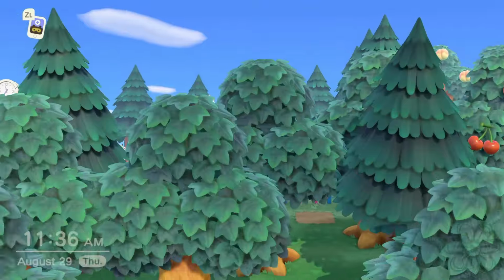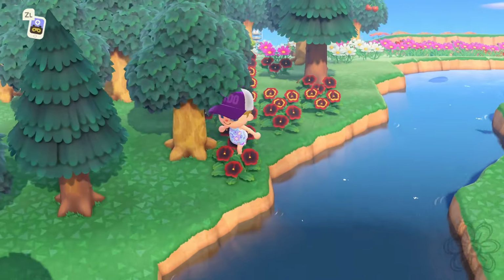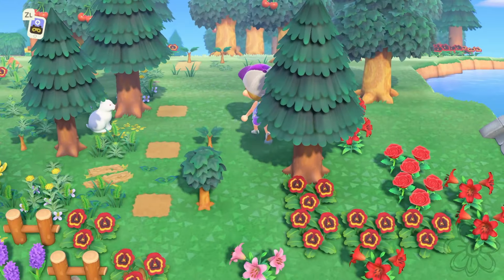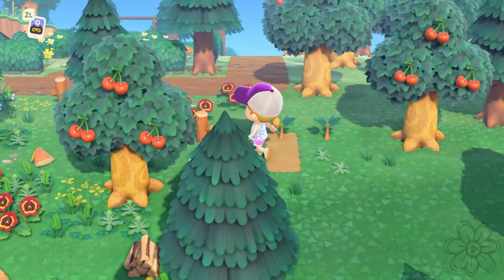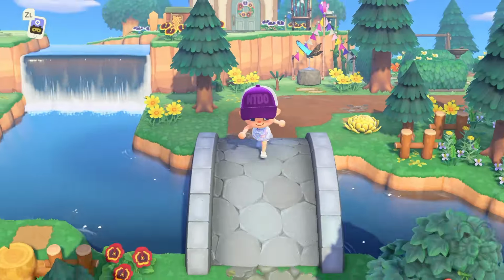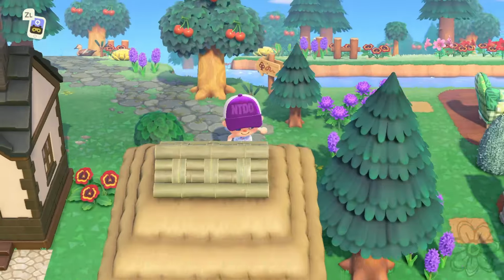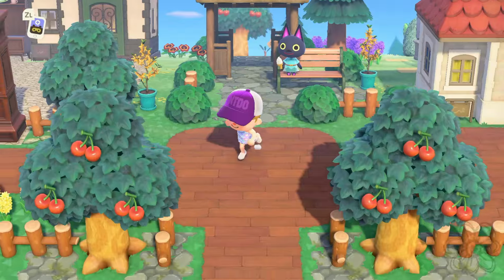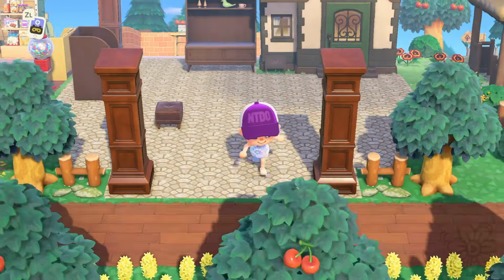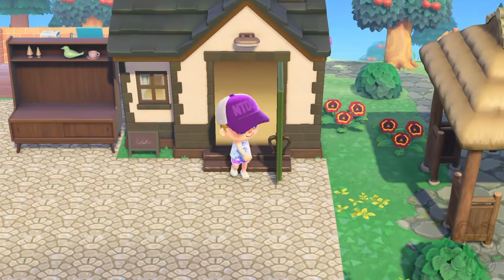So we do have plans to start a path off this bridge over here and bring our merry-go-round outside to this area. So we'll be working on that at some point, maybe today, maybe not today. Not really sure. We'll see how far we get. I kind of want to work on the library a little bit today. I think that's going to be our first order of business. And Raymond is home, so we should check in on him and see what he's doing in here today.